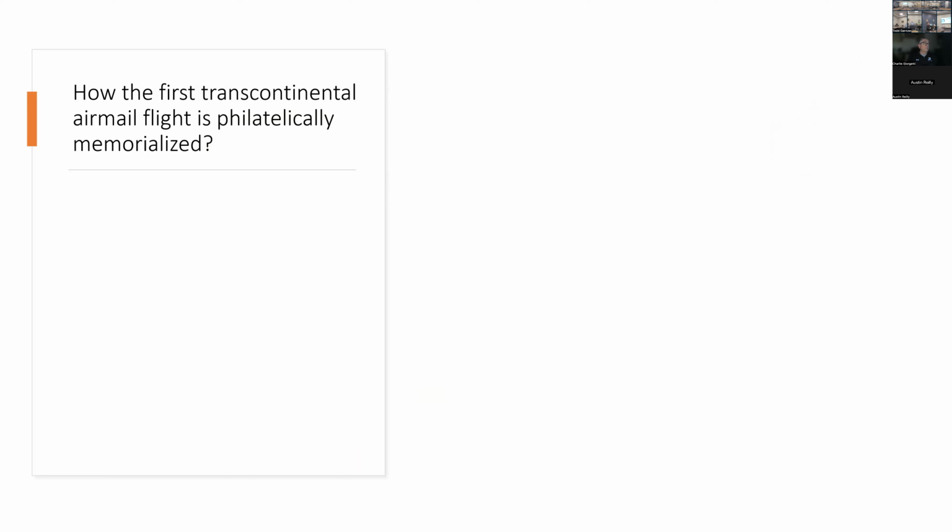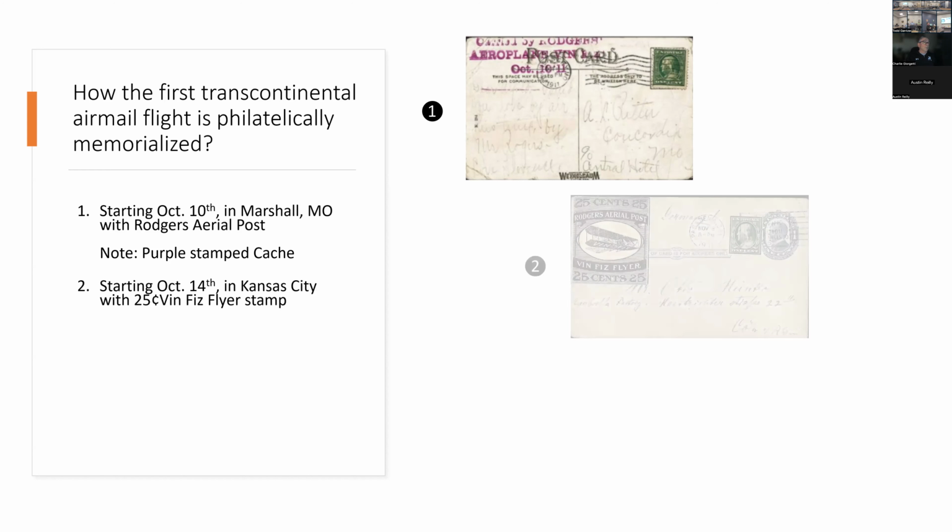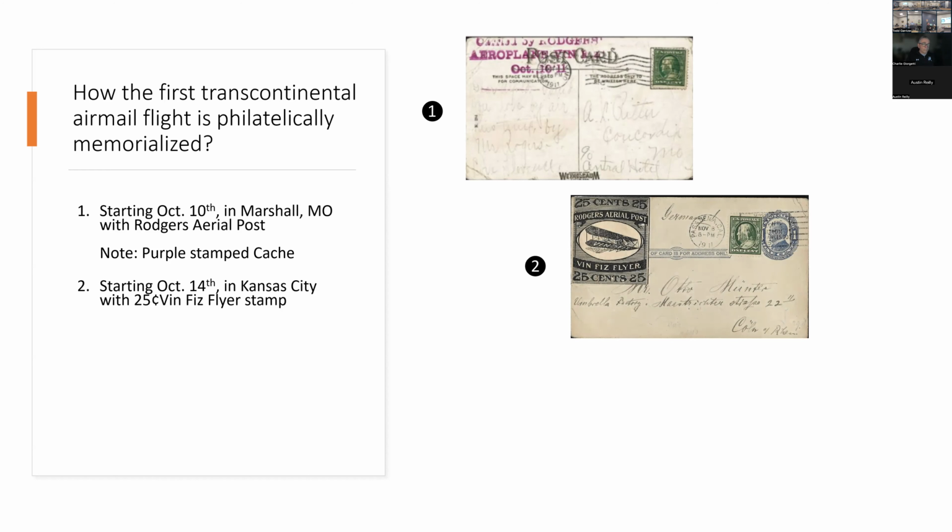Now, how is this trip memorialized philatelically? So first is that the covers that were hand stamped early on in Marshall, Missouri, of which two are known, I believe. I've never uncovered any more than two of them. These purple stamp cachets are very rare, and obviously they commemorate the flight philatelically. Then there's obviously the set of postcards, the one postal card and the one cover that have the stamp on it. That's another way in which people view the philatelic history of this flight.